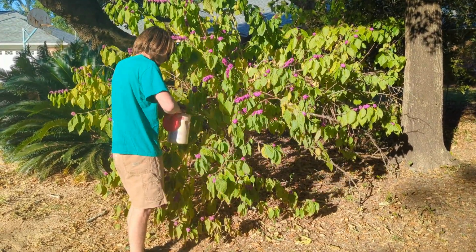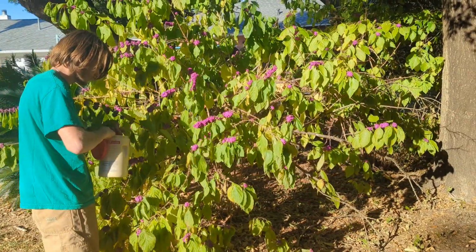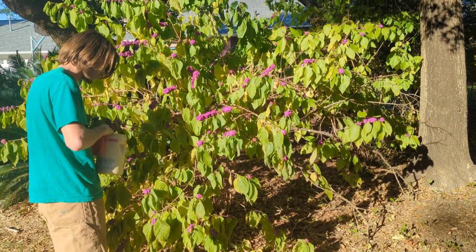One, they're for years old. Two, the local wildlife recognize those plants. And if they are local plants, they probably built up some tolerance to the pests we have in the area.